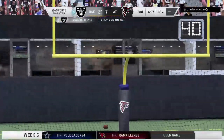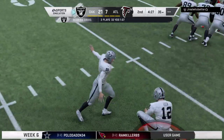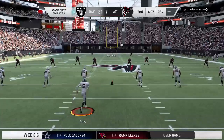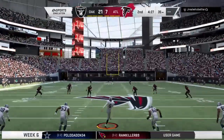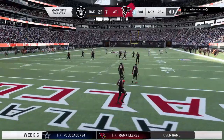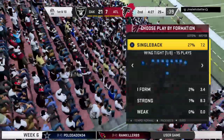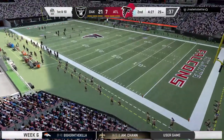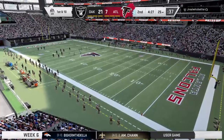Extra point up and good by Bailey. And it's now 21-7. Bailey now to kick it away after the touchdown. And no return on this one as the fair catch is signaled for and taken. The Falcons take over first and 10 at their own 25-yard line.